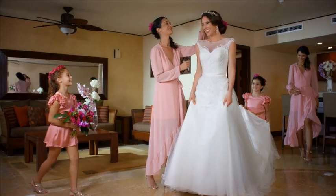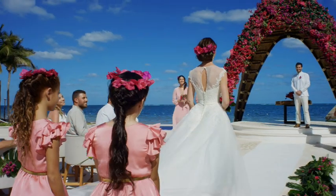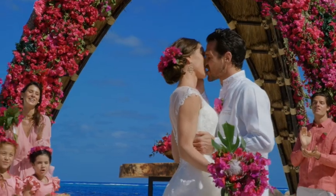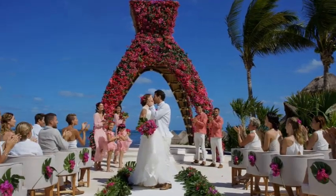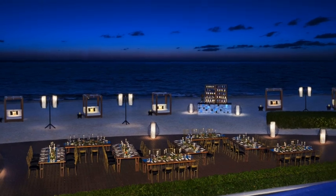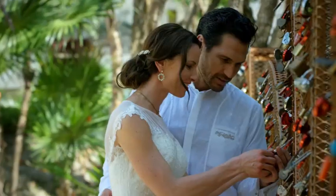Now the first question you have to ask is, what do you classify as a large destination wedding? So what I would say to you is you start looking to be a large wedding when you get to be about 75 to 100 people, or let's call it 35 to 50 rooms. Now why does that matter? Because there's different things we have to look at.